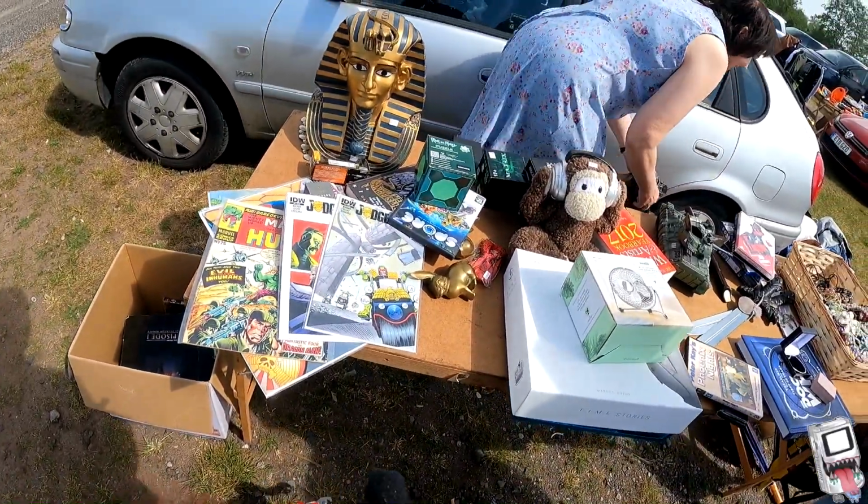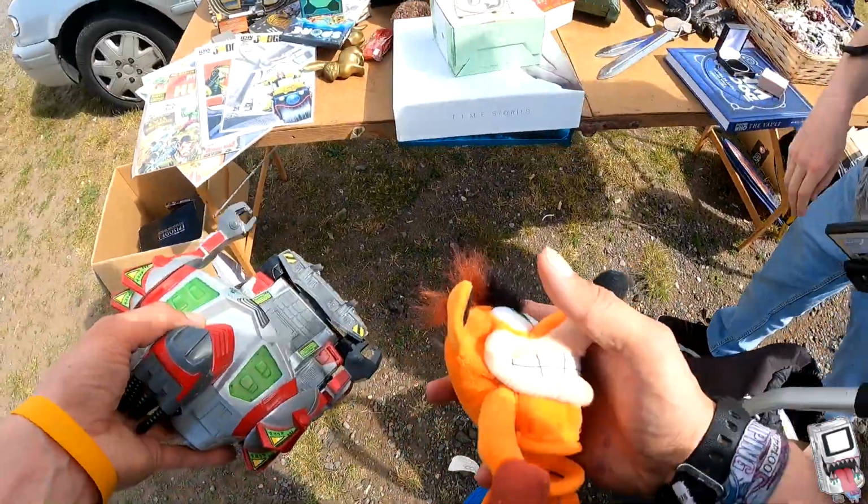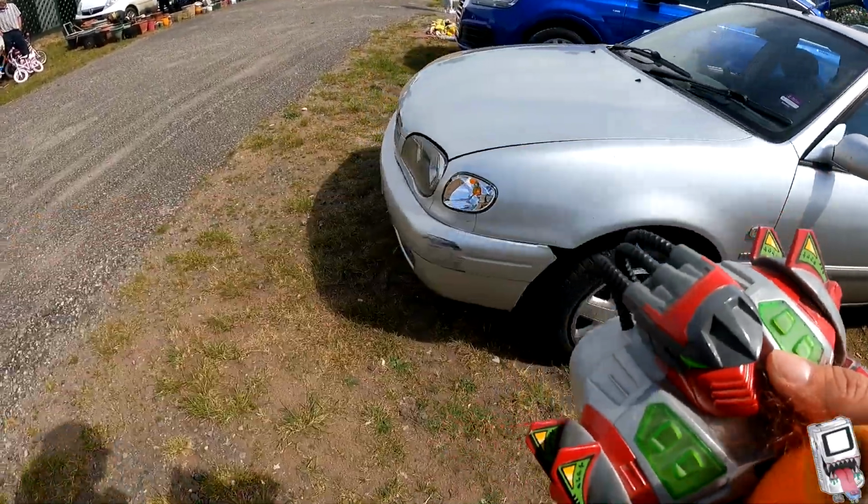A really cool springy Crash Bandicoot plush. Really happy with him for 20p. She said her prices are insane, and I was really happy with grabbing that. And he's in my collection. He's awesome.